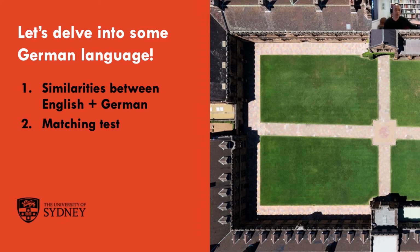The first one will be a list of German and English words, and I'm gonna read them aloud, and you will see that English and German actually share common roots. The reason why I have chosen this exercise is because you guys have indicated that most of you are on beginner's level. The second part would be a matching test, and you try to apply the knowledge you have just learned.